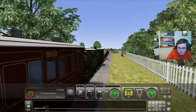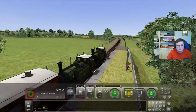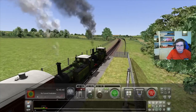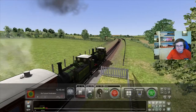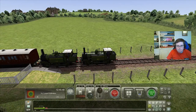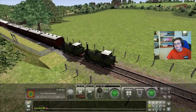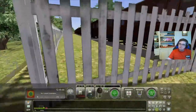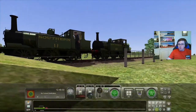Going to be fun because it's on one of the heaviest gradient parts of the line. And I love how Terriers have that distinct bark. I should think, Moggy, that was one of the reasons why they were actually called a Terrier.